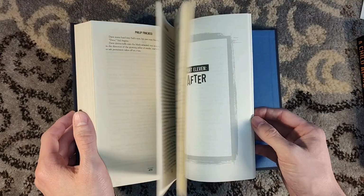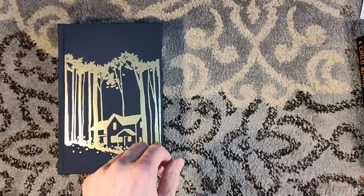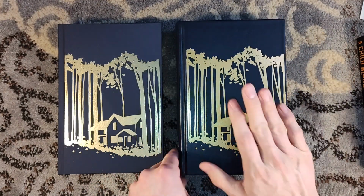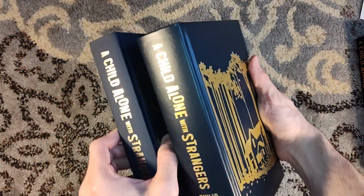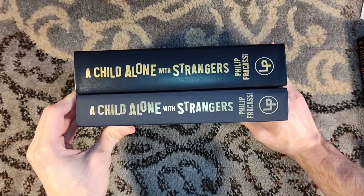So anyways, if you haven't read A Child Alone with Strangers, you really should. It's one of my favorite novels of the past few years. It is almost McCammon-esque, Robert McCammon-esque, which is very fitting for Lividian Publications because they are soon becoming the House of McCammon.